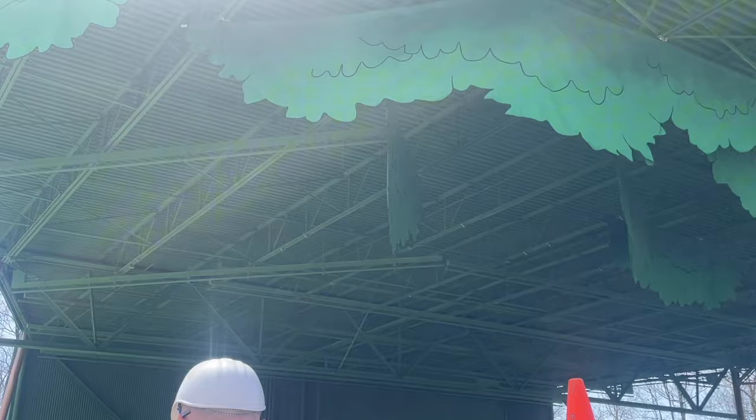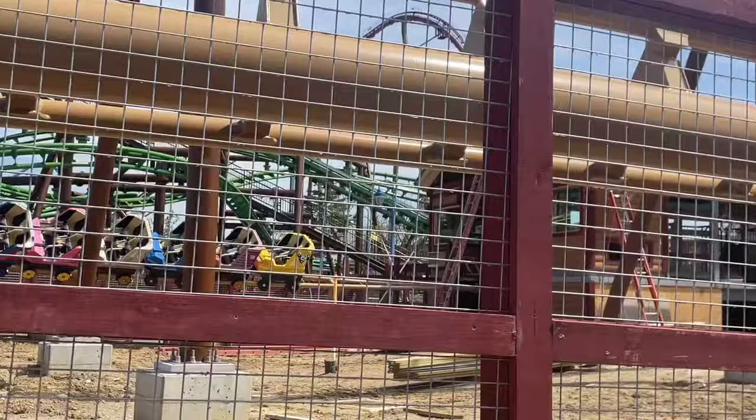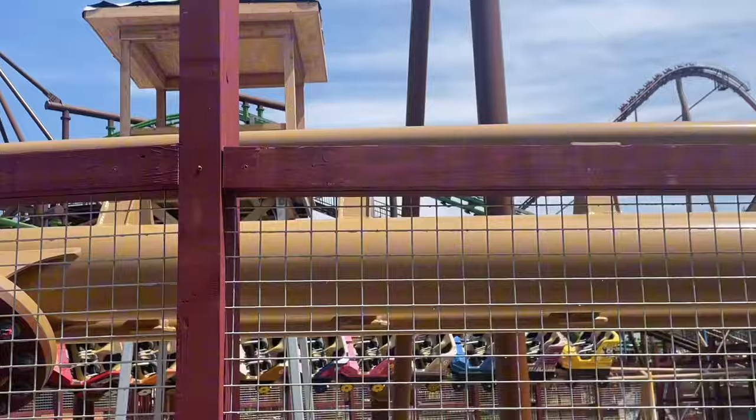Okay, so here, look at how cute these trains are. Like, each and every one of them is themed to a different Peanut, and I just love that attention to detail. You can touch the column if you'd like.